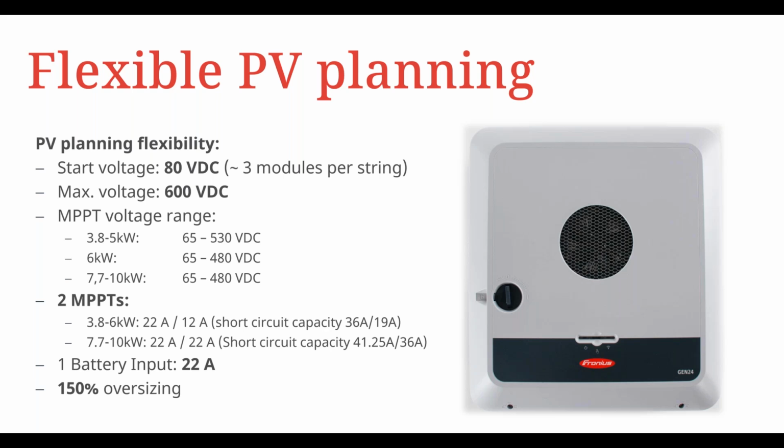And the last parameter you want to keep in mind is the maximum array sizing in relation to the inverter's AC output. We call that the DC to AC ratio, and that is 1.5 or 150%. For example, if you did have a 10 kilowatt output AC inverter, on the AC output side you have a max of 10 kilowatts, the biggest array in terms of kilowatts you could connect to that inverter is 150%, or 1.5 times 10, which is a 15 kilowatt array, while still making sure that the voltages and the currents for the choice of array you've made are still within the inverter's operational limits.